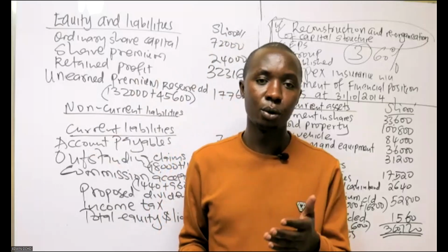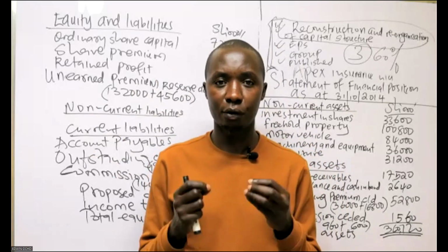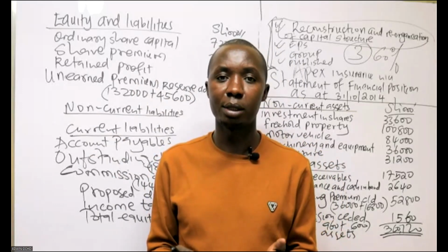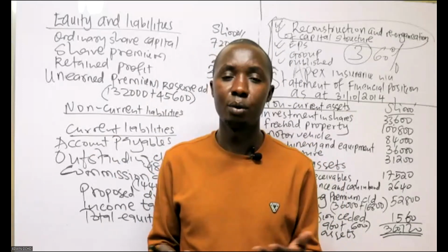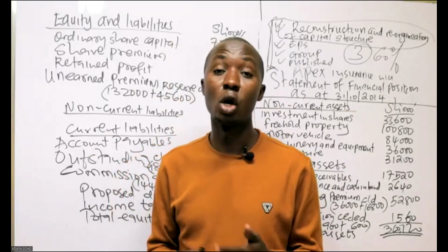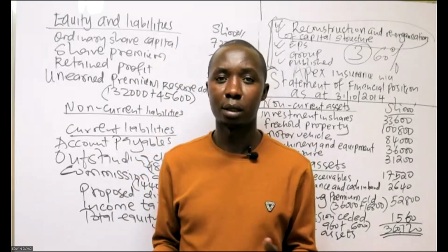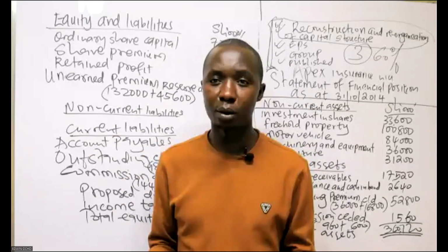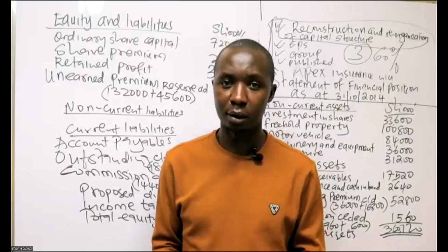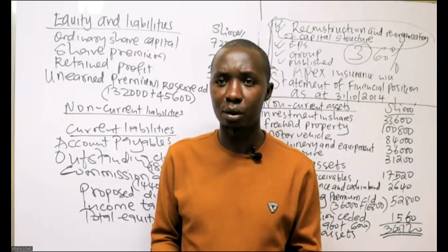We can decide to do an internal reconstruction, whereby we'll be able to alter the capital structure of the entity internally. Because what builds a company is all about the equity. We have ordinary shareholders, preference shareholders, and the loan providers, the debenture holders. These are the people of interest in the company who will say that if the company is making losses, we can do internal reconstruction, whereby we appoint an individual called a receiver to assist us. So which are some of the things which can be done when we do internal reconstruction?